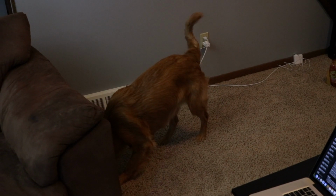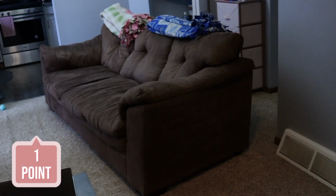Immediately sniff. Grab a toy that was underneath the couch. Not going over to the couch.